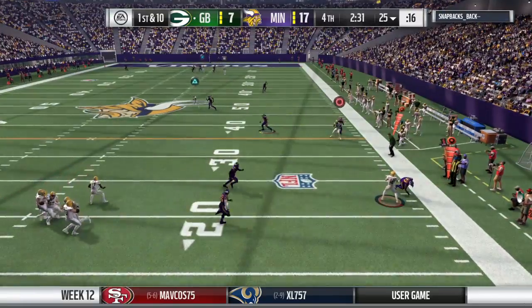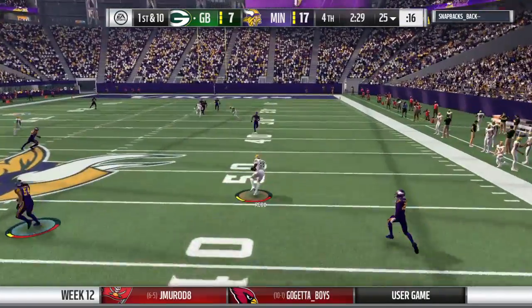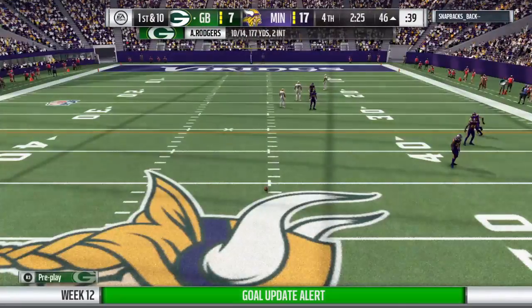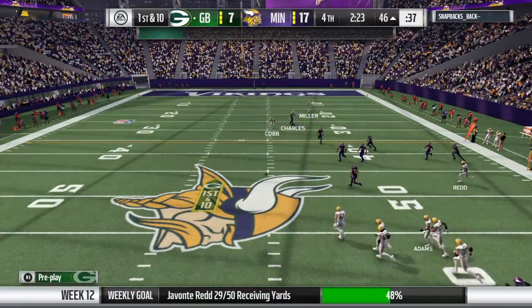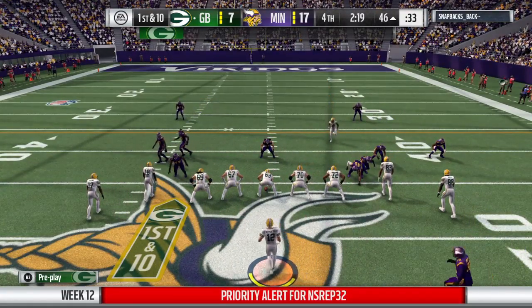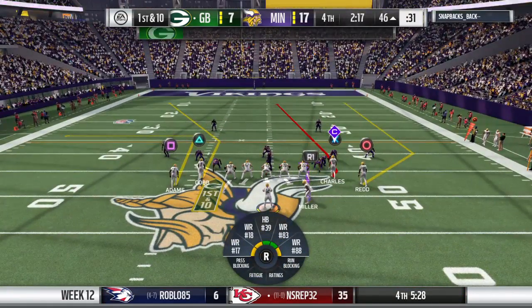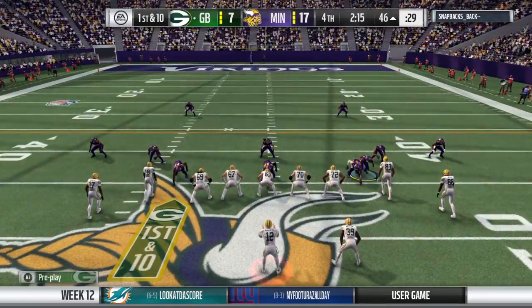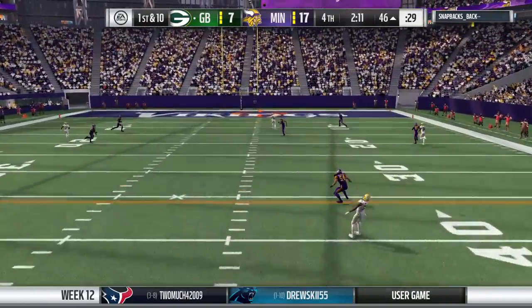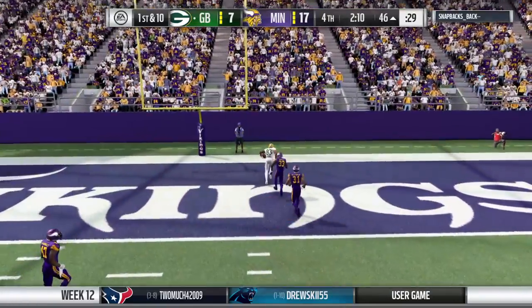Escapes the sack. Going right side here, and that's complete. And he'll be taken down, but not before he gets into enemy territory. Looked like the defense put pretty good pressure on him, but he's able to flush out to his right to try and evade people. On the run, had to get on his horse. Still accurately throws a nice pass for a 1st down. He's going to go for a big play.